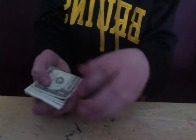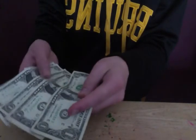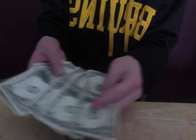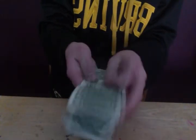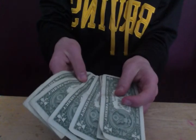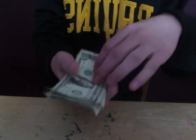Let's take a look at what we have here. We have one, two, three, four, $5. All right, let's take a look. $5. There we go. And I'll show you the backs as well. $5.